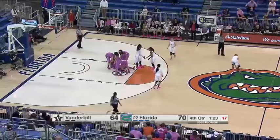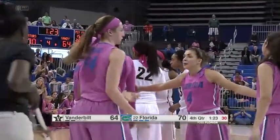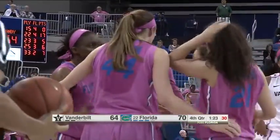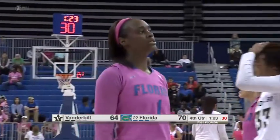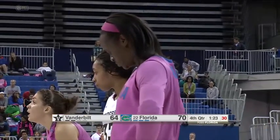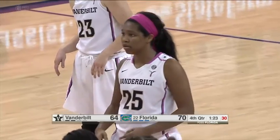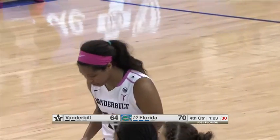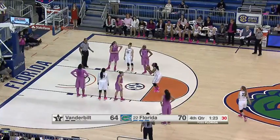Ronnie Williams tagged for the foul there, 15 feet from the basket. She tried really hard not to foul at that point too, but the ref had to give it to her. So Ronnie picks up the foul, her 3rd. And at the line for Vanderbilt is Morgan Beatty. And that's what you don't want if you're Florida. Stop the clock and they get free throws.